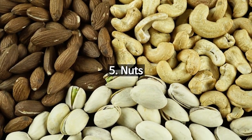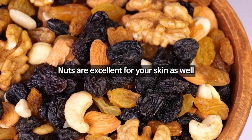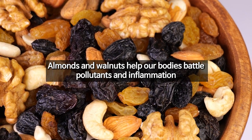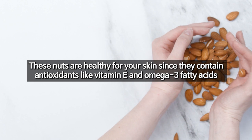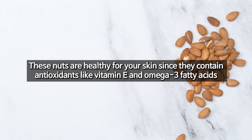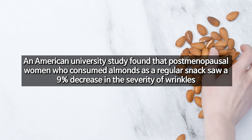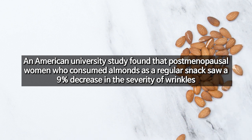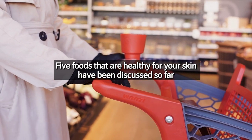The fifth item is nuts. Many people adore nuts for their nutty flavor. Nuts are excellent for your skin as well. Almonds and walnuts help our bodies battle pollutants and inflammation. These nuts are healthy for your skin since they contain antioxidants like vitamin E and omega-3 fatty acids. An American university study found that postmenopausal women who consumed almonds as a regular snack saw a 9% decrease in the severity of wrinkles. Five foods that are healthy for your skin have been discussed so far.